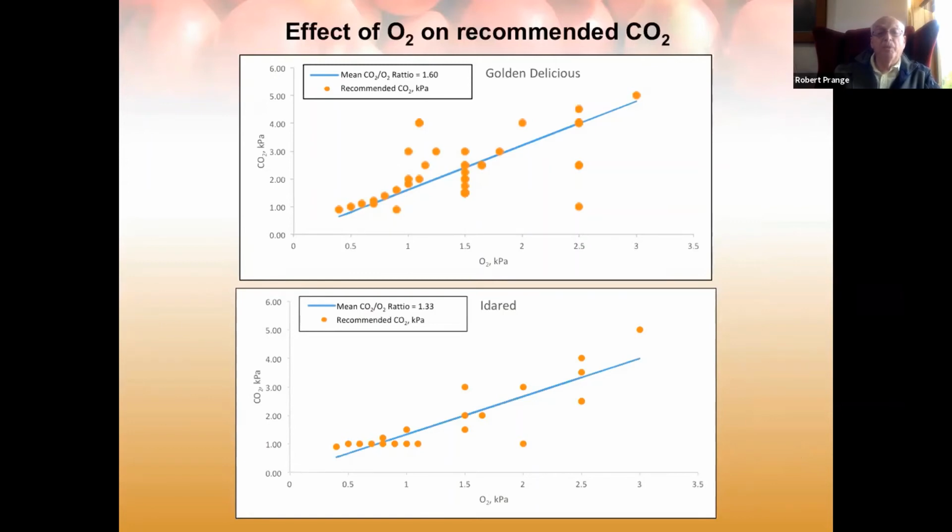So you see every data point of Golden Delicious recommendations from around the world. I've plotted in blue that ratio, which should be 1.60. That came from what I showed you earlier. So if that's true as a number that is reliable at all oxygens, all the data should be scattered close to that blue line. However, you can see going down below, I'll say roughly 1% and lower, the recommended values are actually sliding a bit above that ratio.